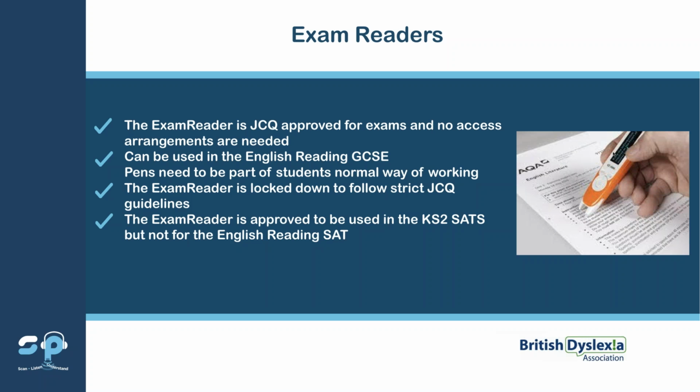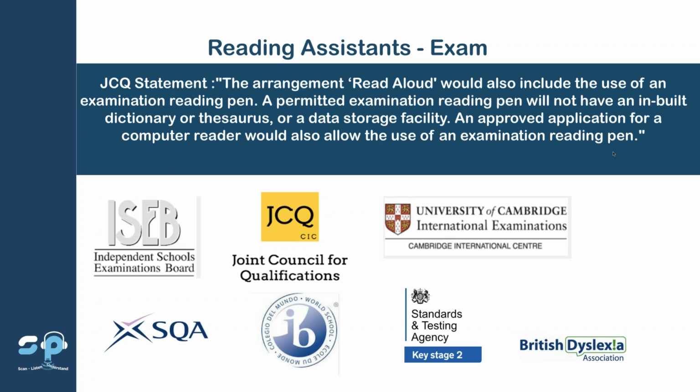The exam reader pen is also approved for use in Key Stage 2 SATs, but not in the English reading SAT. So that means any child taking the SATs who struggles with reading can use this device. And as we mentioned earlier, it could be EAL, could be dyslexia, and you don't need accommodations. So just going on to the next slide.